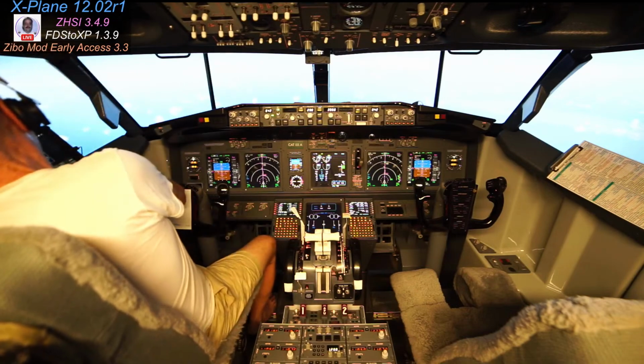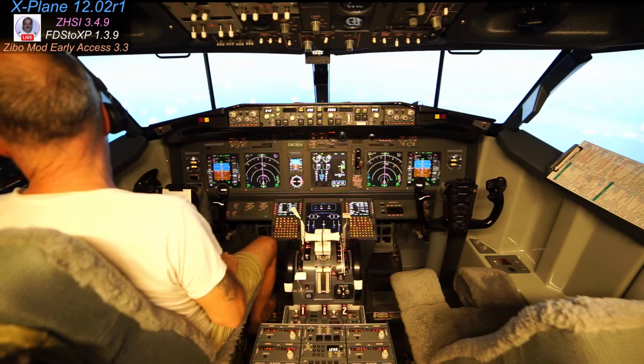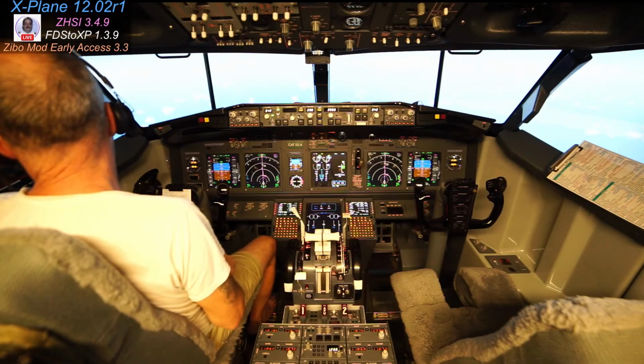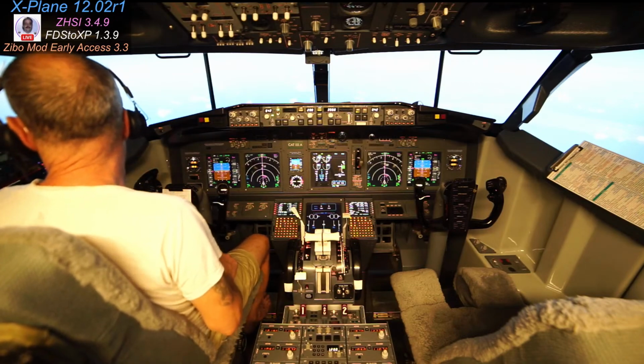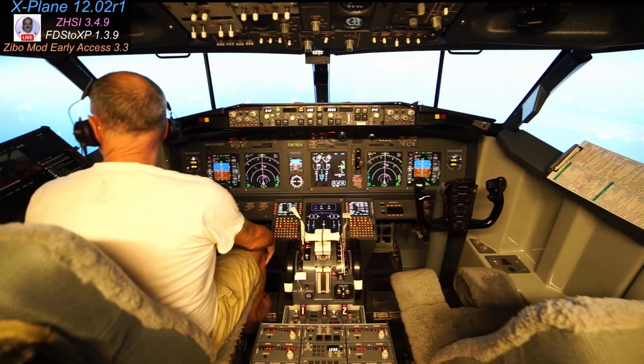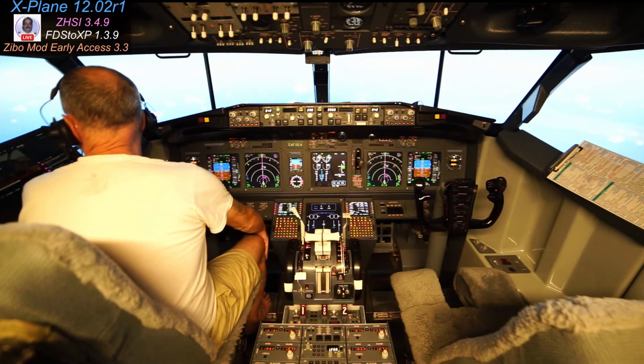3396, left turn. Okay, I really don't need this anymore, so we can come back. I used to fly the PMDG when I was running P3D and X-Plane. Yeah, P3D is an amazing product.